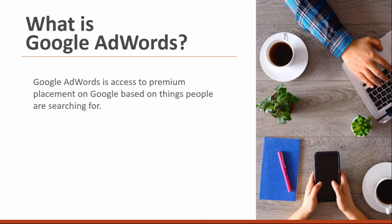So this can be things that relate to your business or your services. This could be your business name. Let's say you always want to show at the top of Google when somebody searches for your business name, or they search for your competitor's business name, which is actually a really great strategy for AdWords, or just your general business services. So let's take an example for general business services.